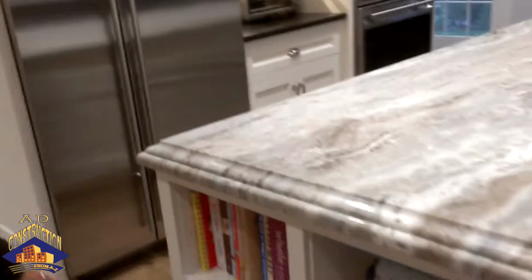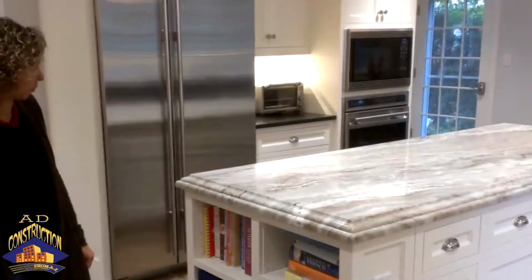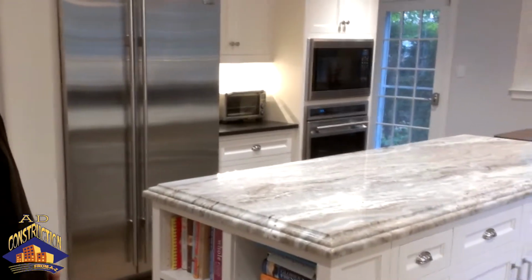We built some bookshelves for my cookbooks. So it's really nice because we saved space from putting it on the wall. Pretty with the island.